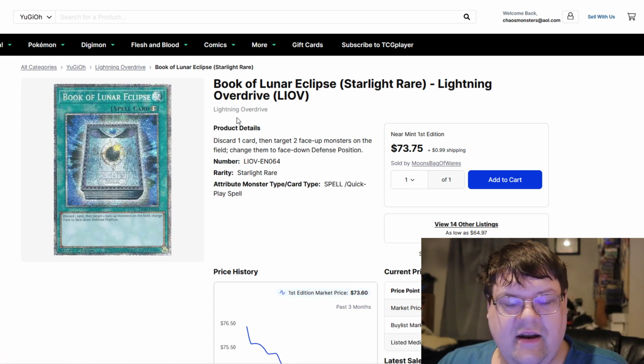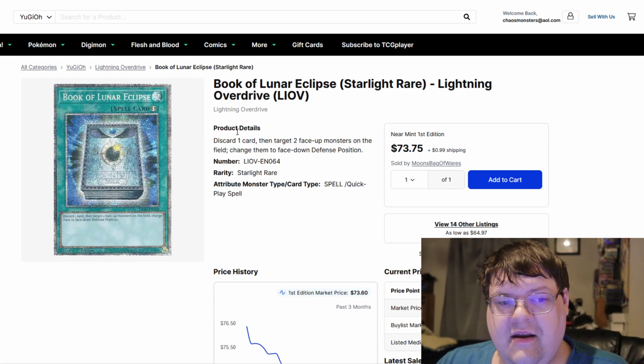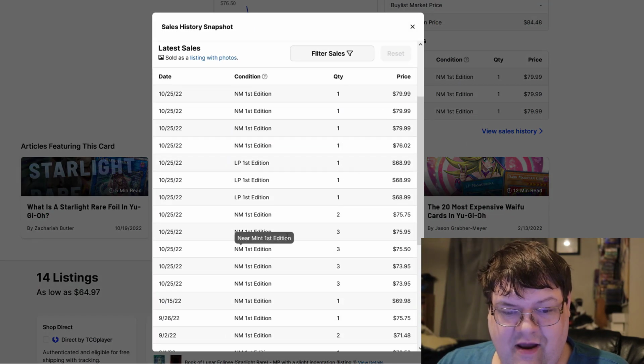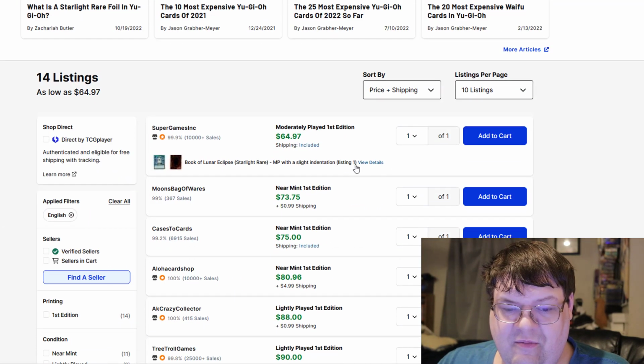Book of Lunar Eclipse and Book of Eclipse are both cards that are starting to be cited very heavily now in the OCG as outs to the Shangri-La deck, because of blinking down Walking Talking Macrocosmos and something that just blinked all of your monster zones. You can definitely tell that there's been large movements. All of these today, or yesterday. Look at these 75s, 69s, $80. All sorts of movements here.